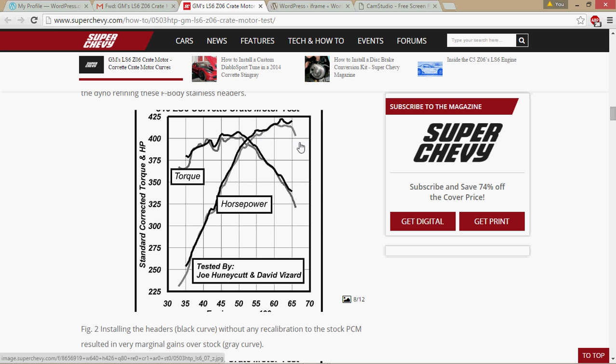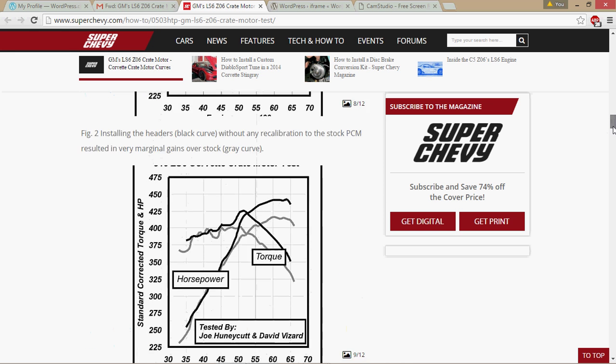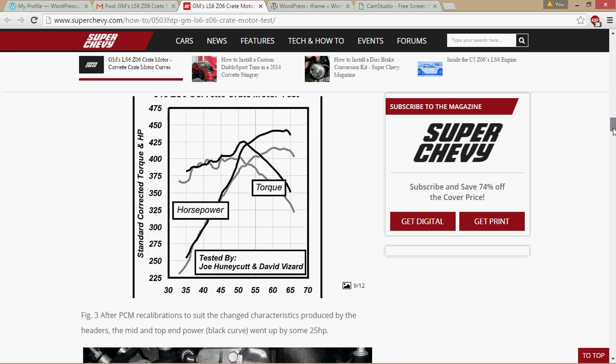So if you just spent a typical $800 or more on some headers, you really should invest in some tuning to make the best of that money. Now look, you see the increase. This is after the tune, after it was calibrated. So there's a 25 horsepower jump. So you got some increase in torque and in horsepower.